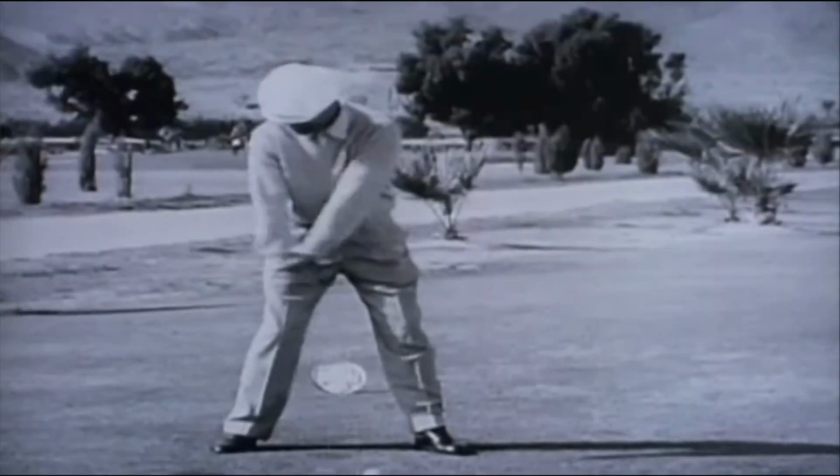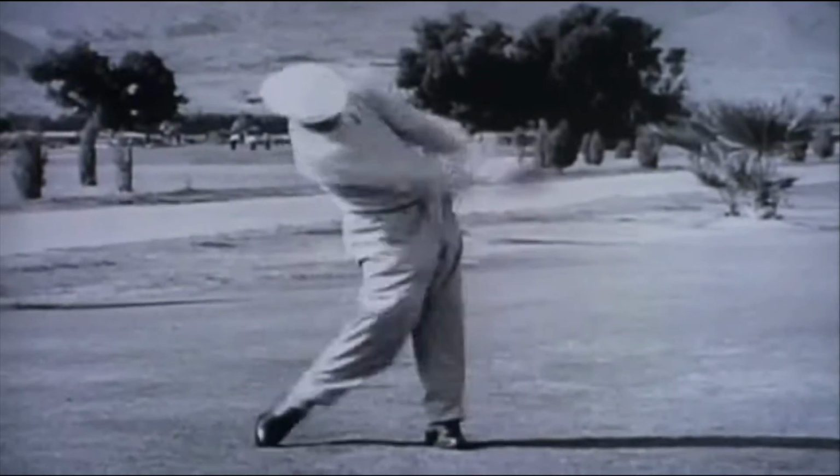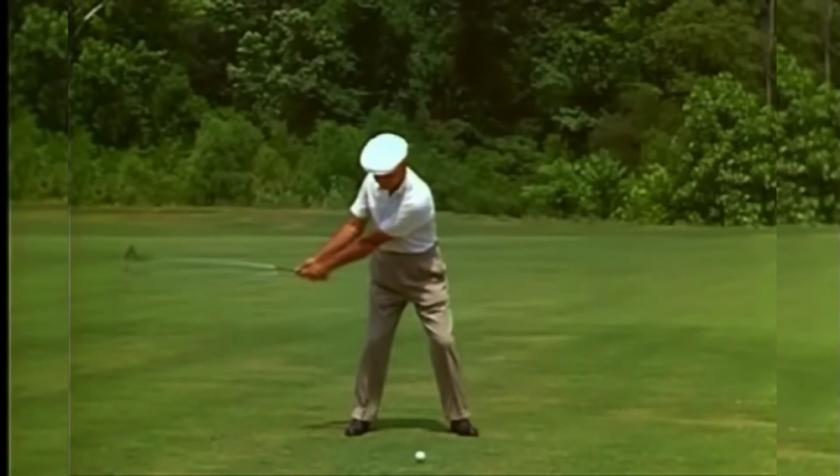I'm going to be breaking down my favorite Ben Hogan golf swing. I'll tell you, they're all so great, but this one particular swing is not spoken about enough. It's a little bit later in his career, so I think he has a pretty good idea of what he's doing.